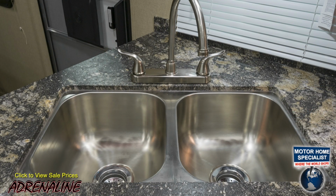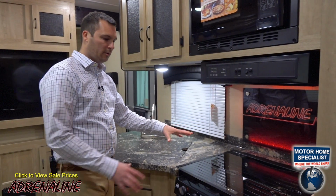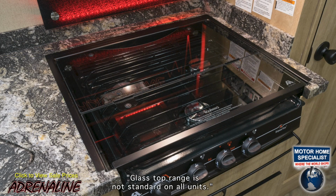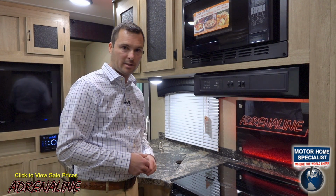Our sinks now are undermounted with stainless steel bowl sinks. It's a dual bowl sink. We also have nice heavy duty sink cover inserts. Over here next to the sink you've got the flush mount glass covered range. When you fold away the glass top, it gives you access to the cooktop, and then when you're done you can fold that back down for more counter space.